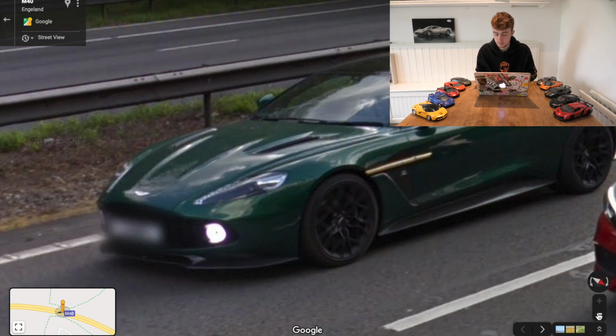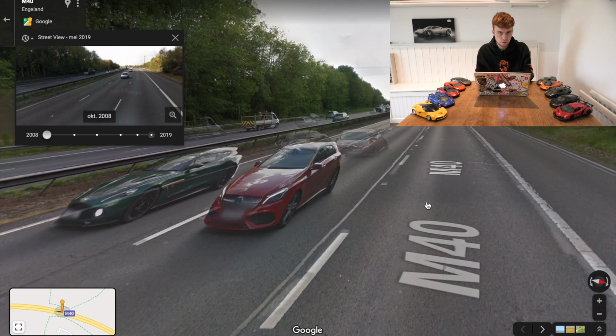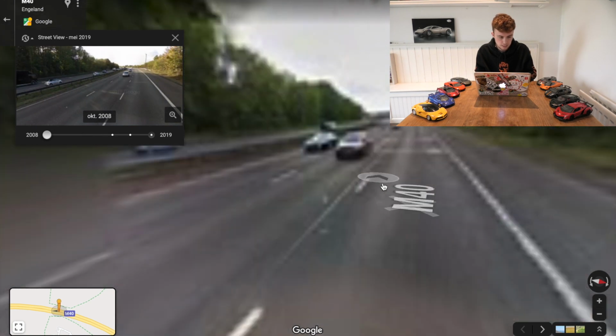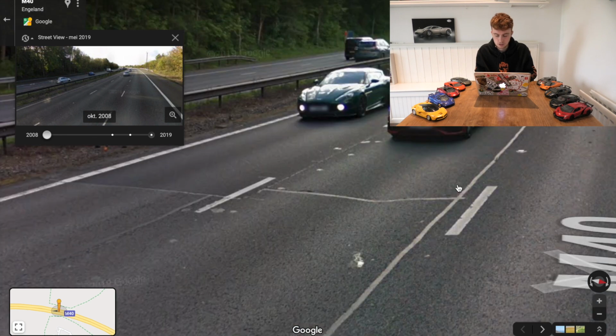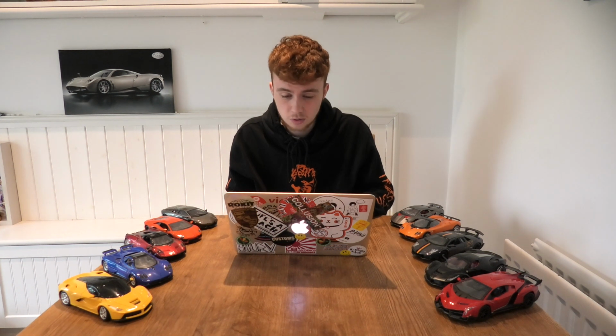Now I actually found this on a Reddit page of the green Aston Martin Shooting Brake. This one in particular, I believe, has now got a gold front grille. I don't think it's got the black one. This was taken in March 2019, so I do believe it's got a gold front. Sadly, I haven't actually seen this one, but I know a lot of people have. It's quite a popular one, but as you can see, we can actually follow it all the way back. Quite a cool shot on the road, to be fair.